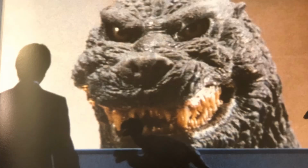But this film, or at least this moment, is something I don't see a lot of Godzilla fans talk about. It's just this one-on-one moment. Rarely does Godzilla have a moment with a human being. But in this moment, Godzilla is rampaging his way through Tokyo before Mecha King Ghidorah arrives. And he spots Shindo.